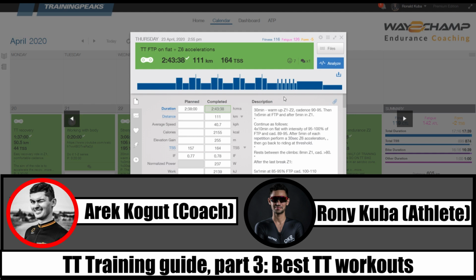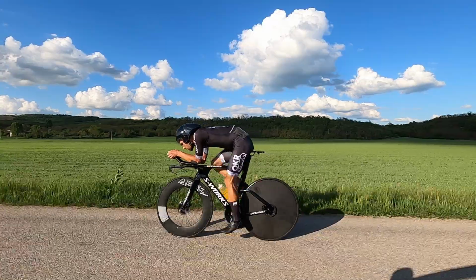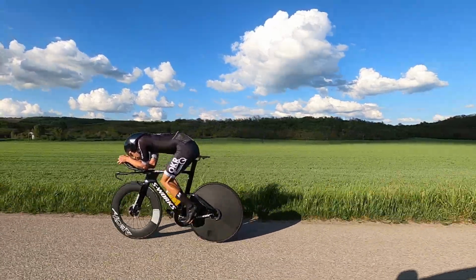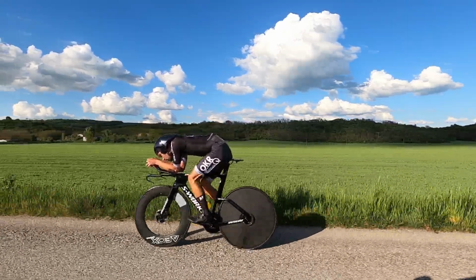And all of those efforts, which are aiming at your TT, I would be preparing on the time trial bike also, because it is important to perform such efforts in time trial position, in aerodynamic position, because muscles are working differently. And also you have to hold your position, so the neck, the arms, the head, and stuff like this. So this is the physiology part, and now Ronnie will tell you how it feels on the road.